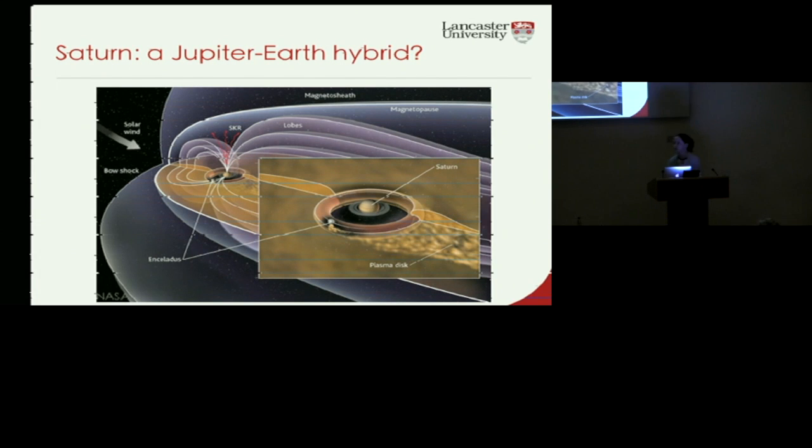Okay, so moving on to Saturn. So Saturn is also a fast-rotating gas giant, and people sometimes call it a hybrid between Jupiter and the Earth. And it has some similarities with both. So again, you've got the solar wind interaction. That's coming in on the left in this schematic.